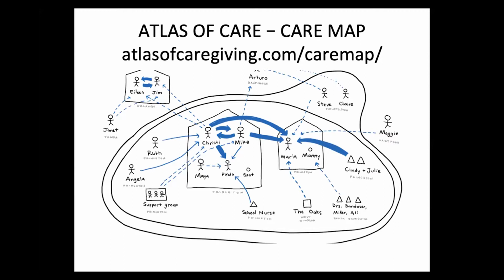a developer and a computer scientist with NASA and a Silicon Valley guy in San Francisco. And he became a family caregiver. And he decided to apply some of the science that he was an expert in to this experience of caregiving in order to explore who is in the ecosystem of care in our families and what they are doing.